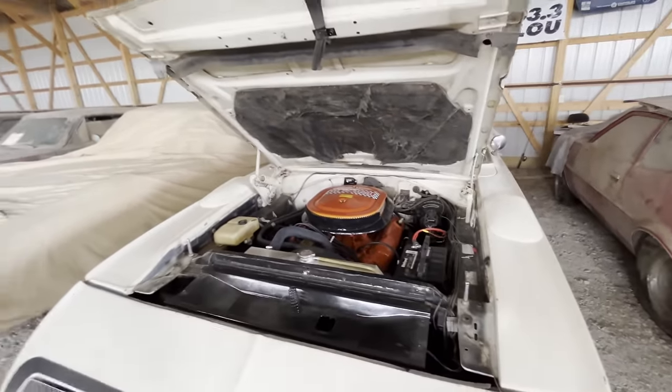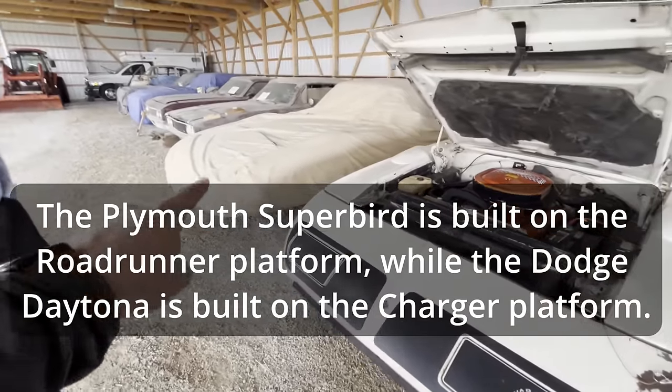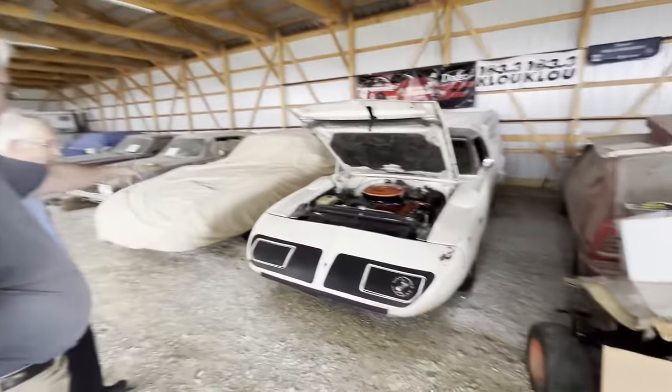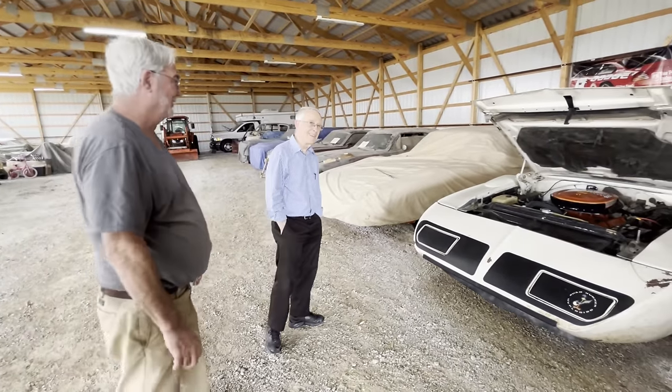This is a Daytona, okay? Right. So Roadrunner, Dodge, Plymouth Roadrunner, Dodge Daytona. Right. And wow. I'll tell everybody this story. I bought my Hemi Cuda in '73. I bought this in '74. I bought the Daytona in '75. Between the three cars, I don't have $6,000 invested. Wow. Okay.